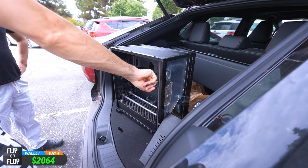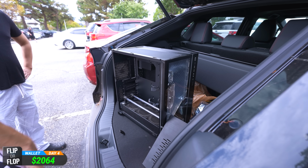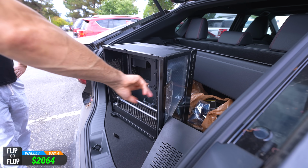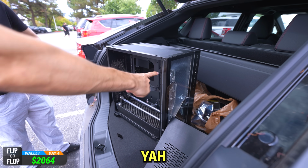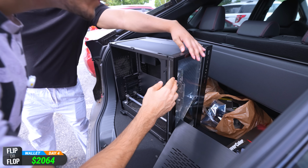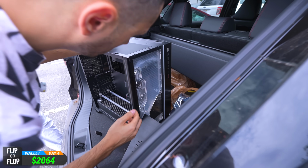Can we take out the distro plate? You can, I just don't know if other cases are gonna fit it. I don't know if it's compatible with the new one either. I'm pretty sure you can. No, I want to remove it and just build in the case. Yeah, it's not attached, because you screw it in.